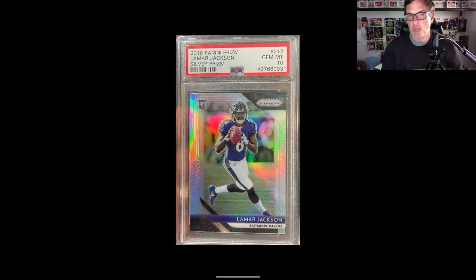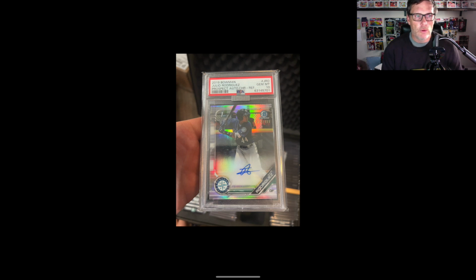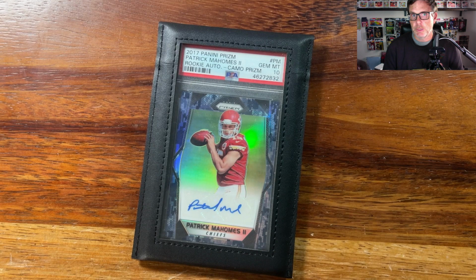This Lamar Jackson Silver Prism PSA 10 rookie. This Lamar Jackson Camo PSA 10 rookie. And then the Julio Rodriguez Refractor First Bowman Chrome Auto PSA 10 rookie. Okay. So each of those comped out to around 23, which is what I traded in to this Mahomes.